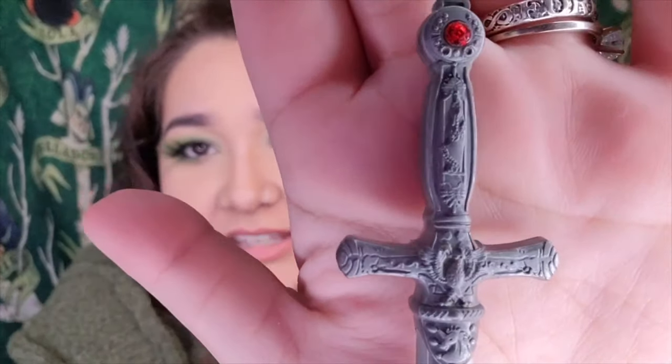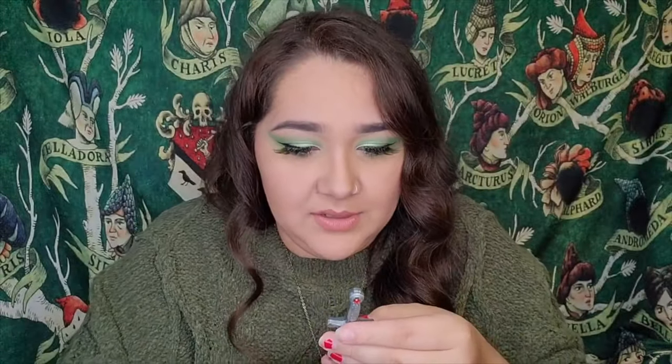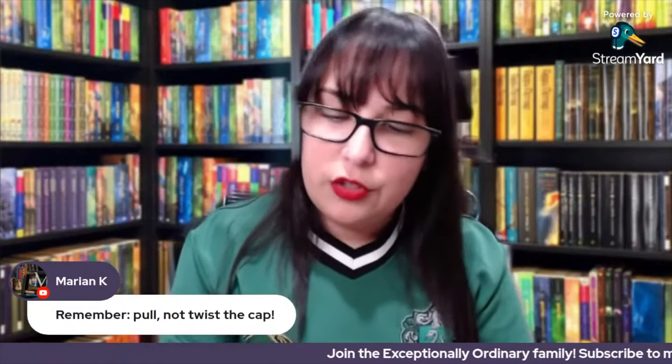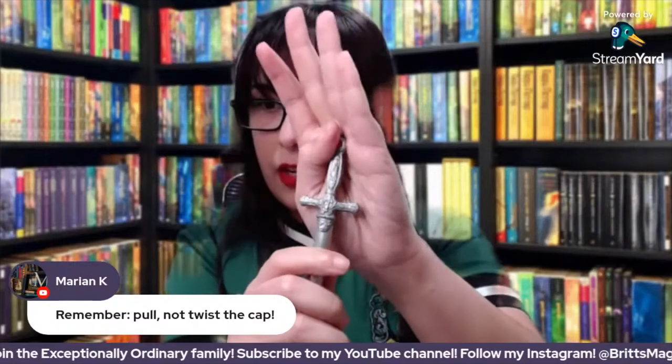Let me show you the detail in the pen too. Look at all that detail in the handle of the pen. Okay, this is a pen. Oh, what? That's cool. The detail on this pen is incredible. Look at the phoenix and the unicorn, and the jewel is so pretty. It's nicely weighted, which I like. And the detailing looks really, really nice. We do have the red stone at the hilt of the sword. I absolutely love it.